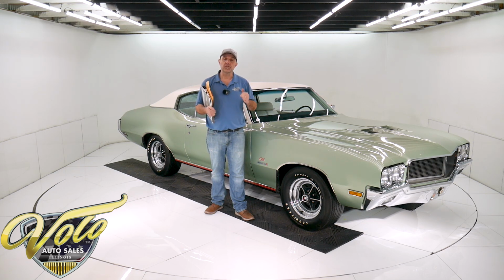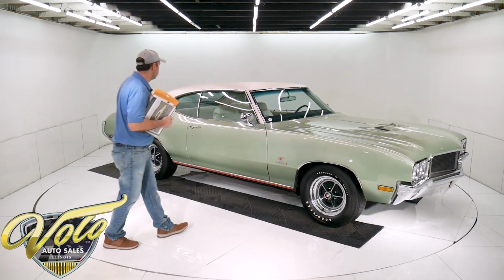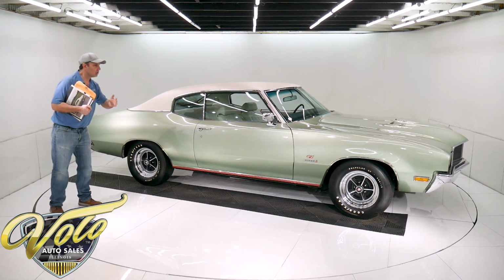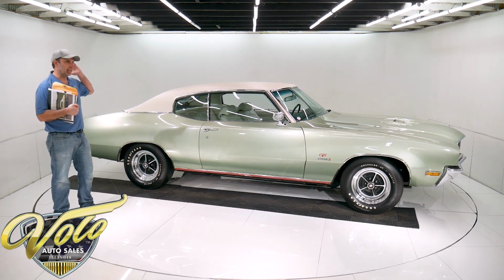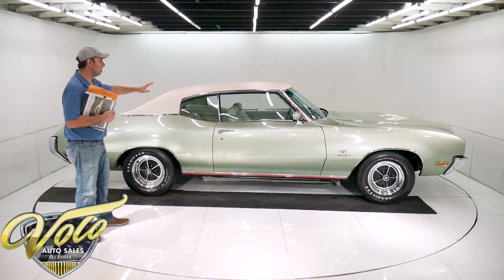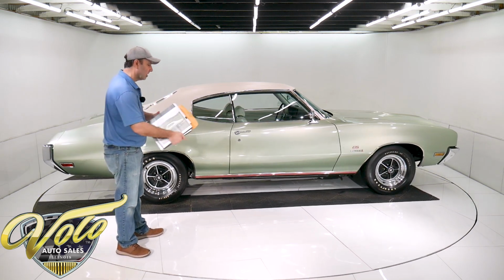Right now, here's your chance. Let's go for a spin in a 70 Stage 1 4-speed Buick. Color, sea mist green. I think it's gorgeous. I seen this car, and it's like, I'm buying that car. I have to have that car. With the white top and the pearl white interior, I think it's just stunning combination.